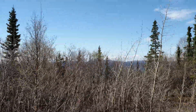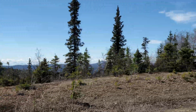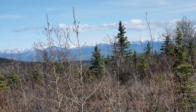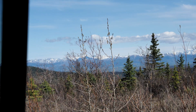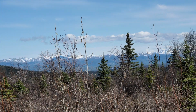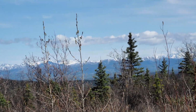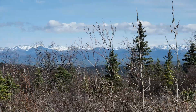Approximately due west. We're going northwest right now. Let's see, off to the east. That view is approximately west to the east. And you can see the snow-capped mountains off to the east over there. So it's quite a scenic route.